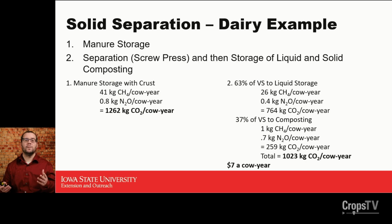If I start saying, what's that worth? I'm going to say, well, I'm going to do a dairy again. If I wasn't solid separating, the truth is I'm probably getting a crust on my dairy manure, especially in that stage one manure storage. So I'm going to start at that 1.2 tons per cow. If I was separating, I might be able to bring that down to about a ton per cow.